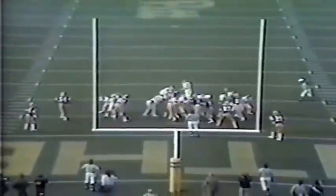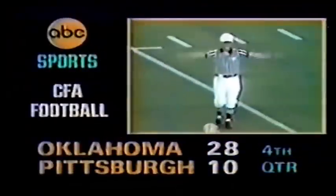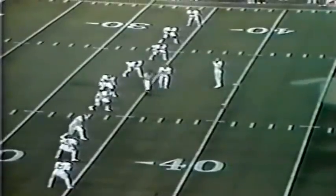Pittsburgh players think they were pushed off by Jackson. The kick is up and good, Belashar, and 27-10. That's a lot of points to make up. 18 points. Oklahoma leads in the final quarter. In 11 plays, they chewed up 5 minutes and 19 seconds of the clock and rebuilt the lead to 18 points.